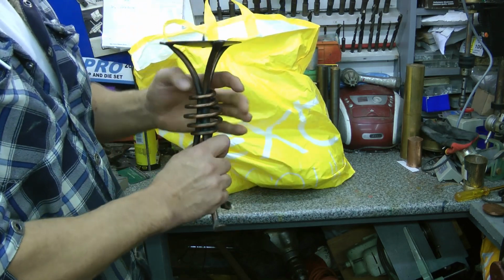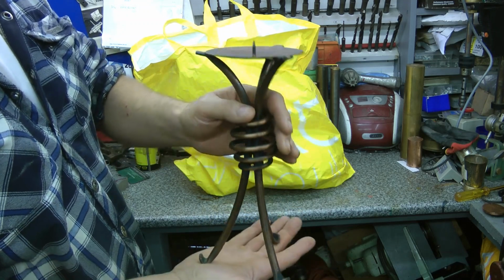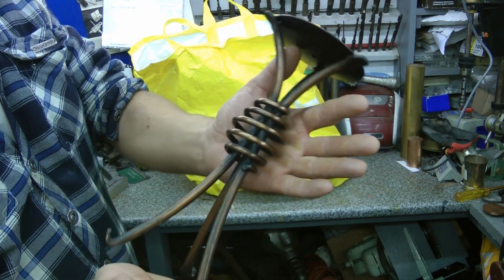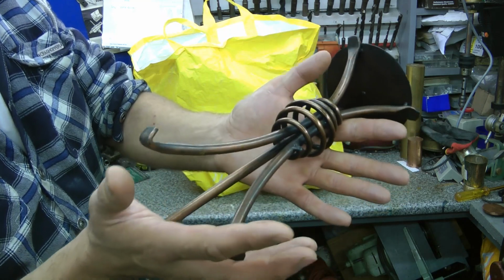Secondly, I come across this big, obviously, candle stand. Alright for £1. I might be able to use it to display something. So that's interesting. Good value for £1. I couldn't let that go. Maybe there's some useful metal there. Who knows?